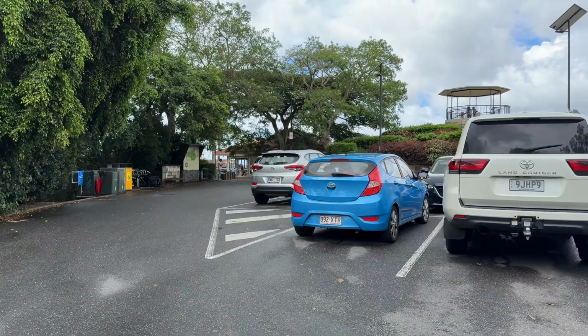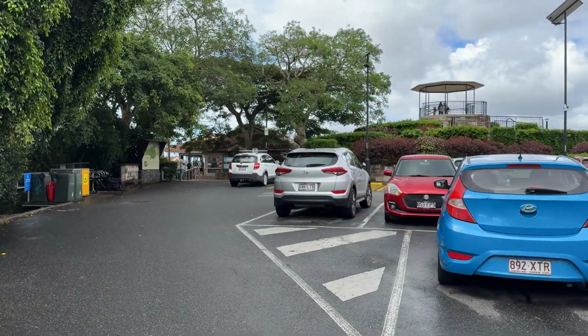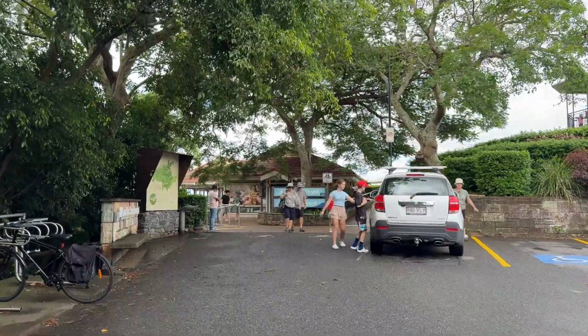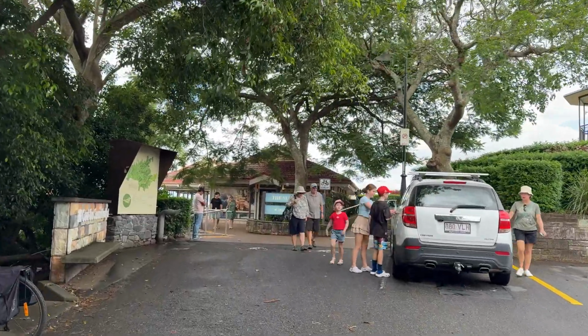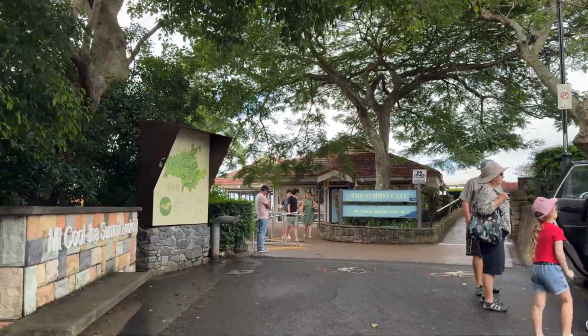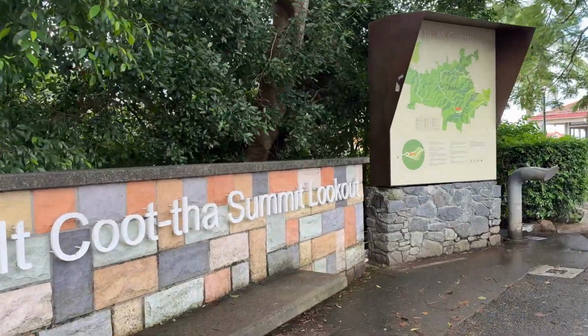Southbank, Brisbane. Right then, no trip to Brisbane without coming up to Mount Cootha. Let's go and check it out. Last time we were here, we had a big piece of lamington cake. And it was absolutely amazing. There we go, Mount Cootha Summit Lookout.